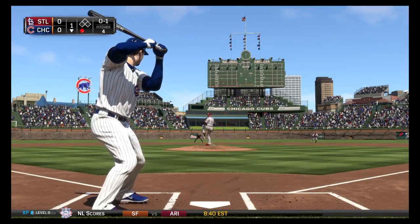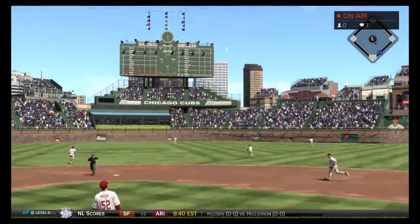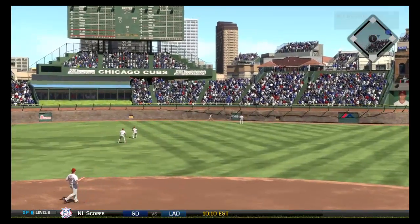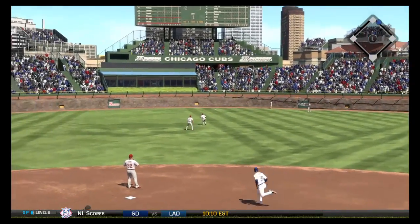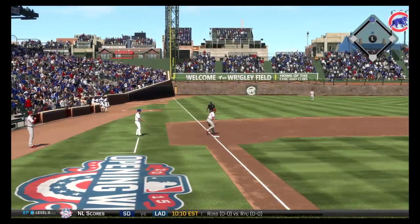Now the pitch. And good contact there as this is hit high and deep to right center. And that'll get down out there near the wall. He'll take the turn and head for second. And he's in there safely. He's got a double.